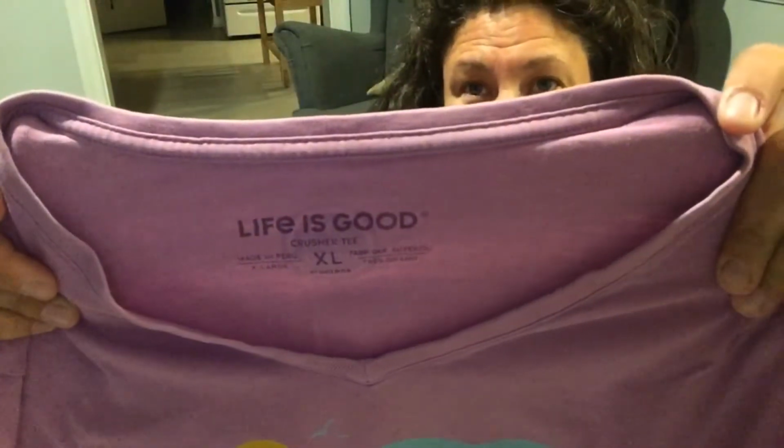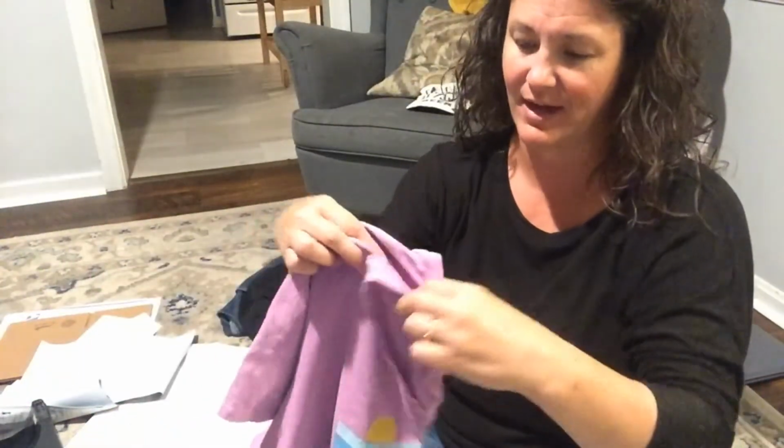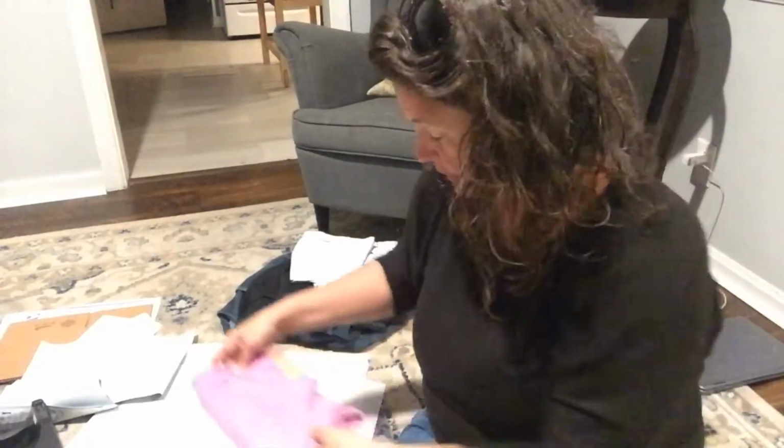This is the brand Life is Good, and it says, take me to the ocean. I have had 3 of these shirts now. They don't sell for a lot of money, but they sell fairly quickly in my experience. This one I did buy at a yard sale. I spent $2.42. Now obviously that was my average cost of goods because I don't remember exactly what I paid for it, but probably between 50 cents and $2.